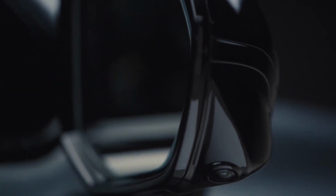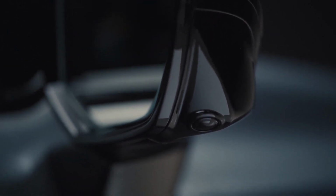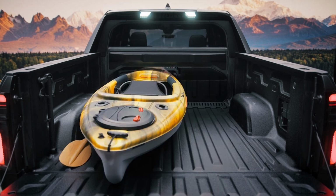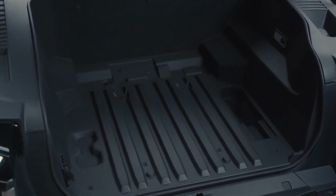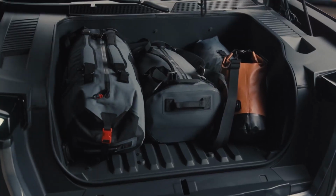The GMC Sierra EV will provide a maximum towing capacity of 9,500 pounds. Allows hands-free automatic lane changing, hands-free trailer towing, only if hands-free automatic lane changing is disabled. Dual projector LED headlights and daytime running lights with fade on/fade off animated lighting sequence.